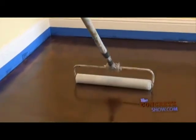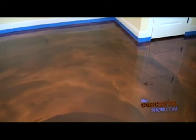Well, it looks great. Tell me about the maintenance on a floor like this. It's about as low maintenance as you can get. Periodically, damp mop it, dust mop it, that's about it. Thanks, Wes.